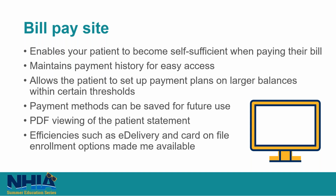Enable your patients to be self-sufficient when they can pay their bill, jump online whenever they want at their leisure. Extremely important. Does your bill pay site allow them to reference it in the future, for a past due balance or for a past payment that they paid, a payment history? Does it save all of that payment history for the patient? That is definitely another way that we can cater to those patients. Making sure that they have all that access at their own fingertips is key.